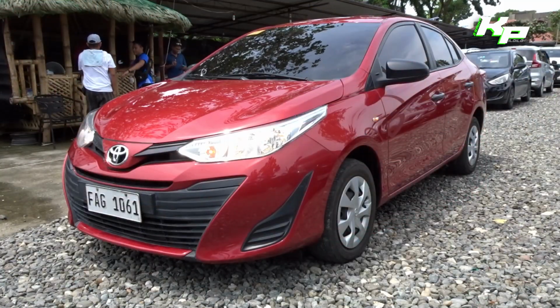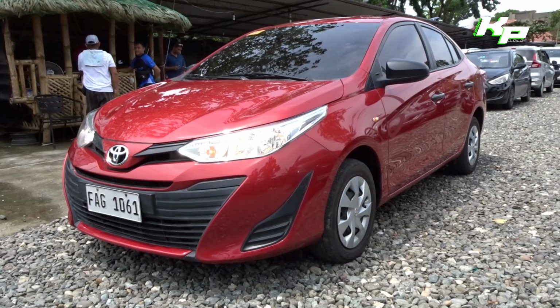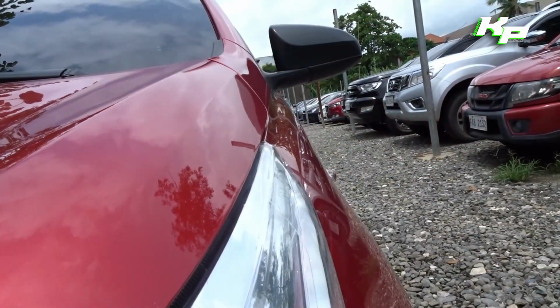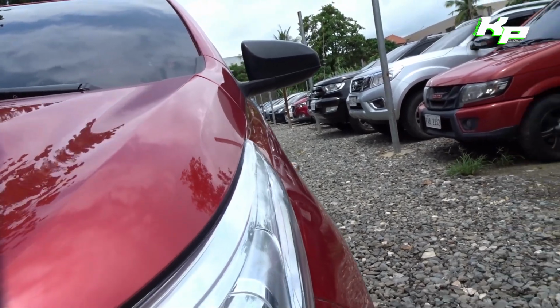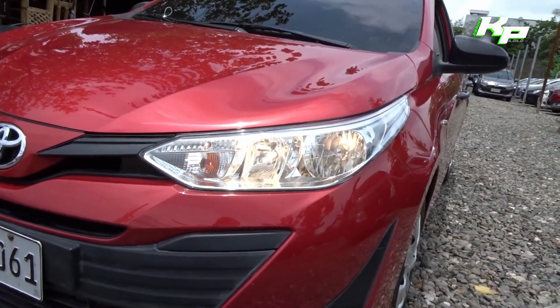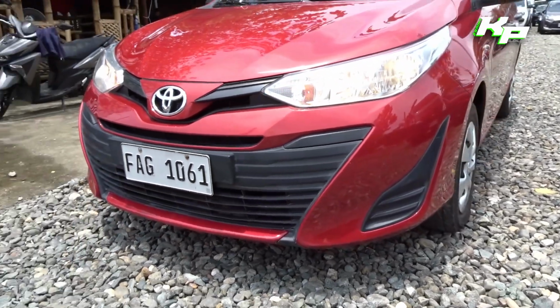Typically, the 4th gen Vios is definitely the revamped 3rd gen model, with some sleek additional lines as well as an improved design, adding a European taste to it, or should I say, more European taste to it. For me, the revamped XP150 Vios is more upscale and more characteristic compared to the 3rd gen model. It gets design cues from the IMV vehicles like the Hilux, the Fortuner, and the Innova.